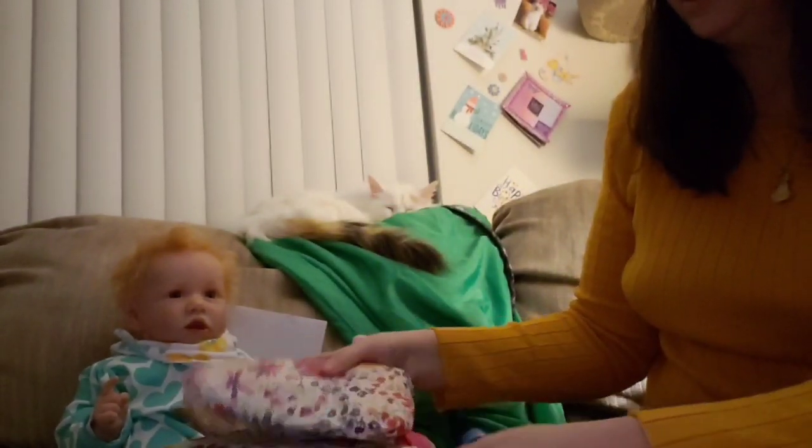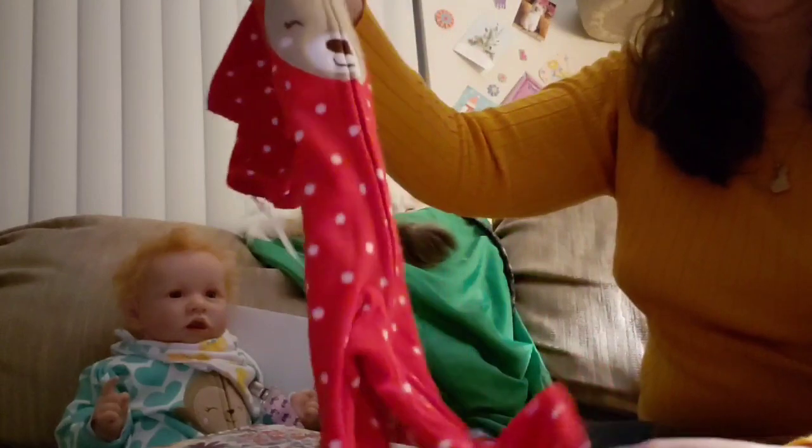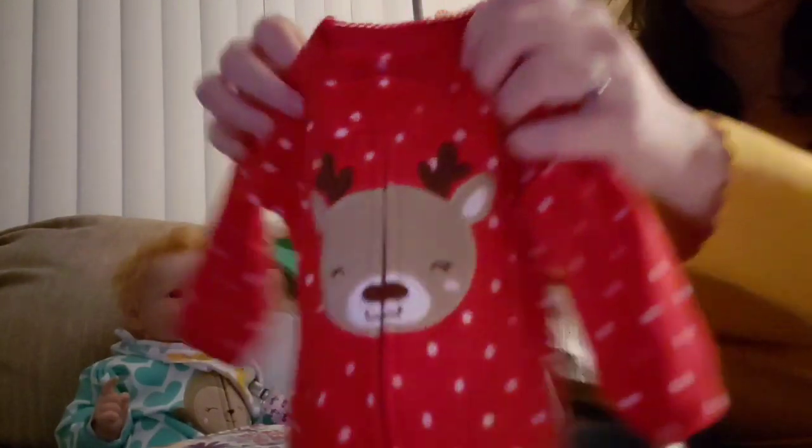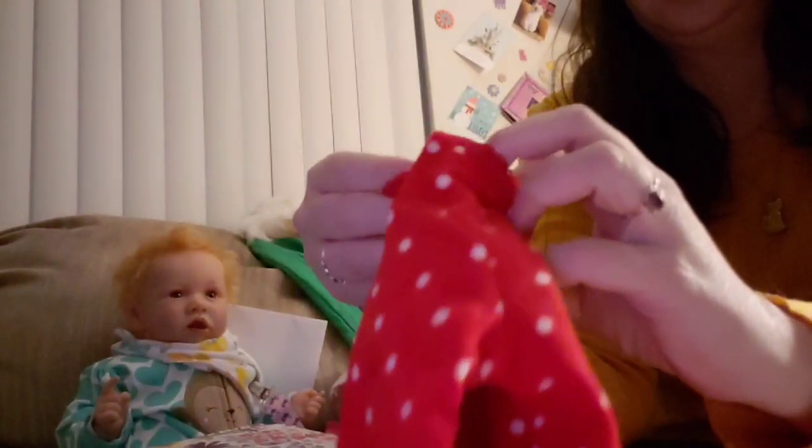Should we open the one that keeps trying to fall onto the floor? Let's open that one. Look at that. It is a little reindeer sleeper, and this one is a newborn.